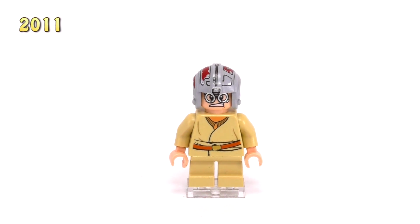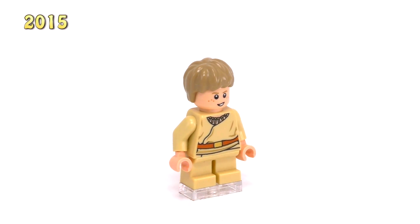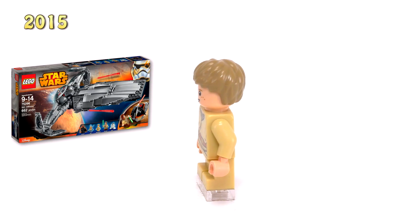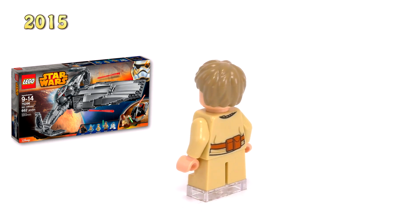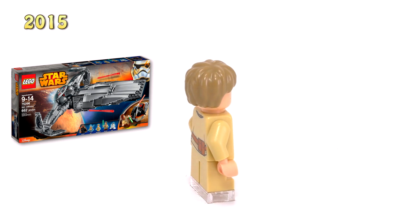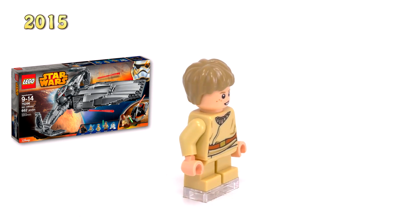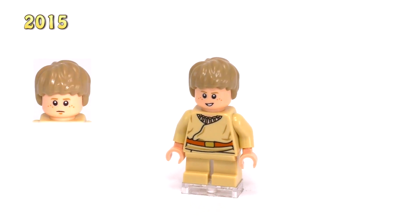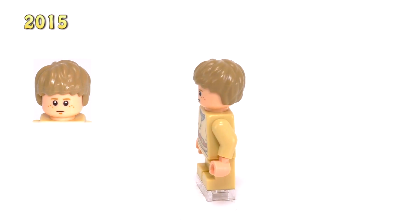And then 2015 came around and we got our final form of Anakin. He came out in the set Sith Infiltrator 75096, and the only thing that is updated here is a little bit more detailing on the chest and back. This time he has some pouches on his belt, the detailing for his necklace is updated, and there's a tiny bit of negative space on the torso. His facial expressions are updated, one with a small frown, and the other one has a small smile.